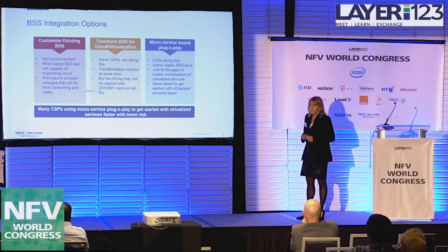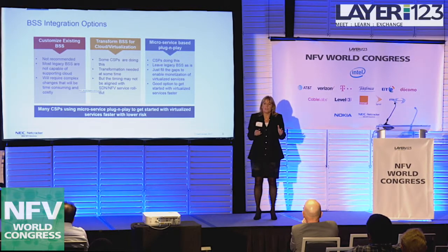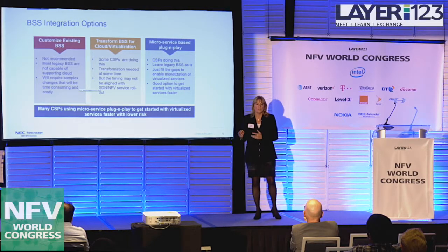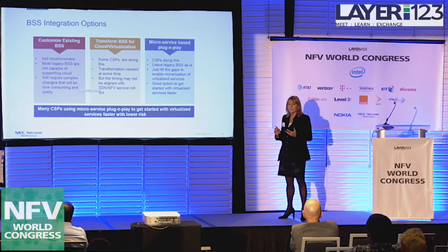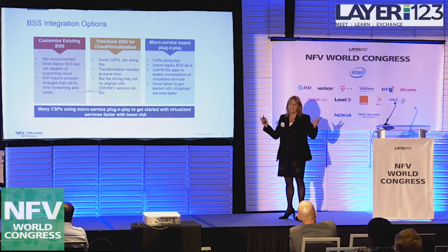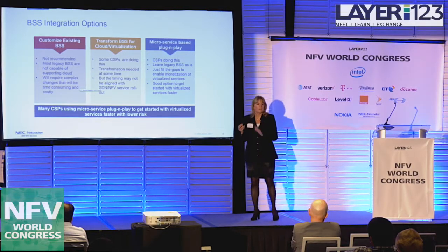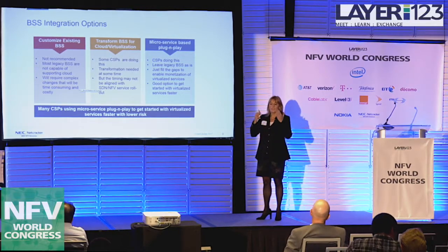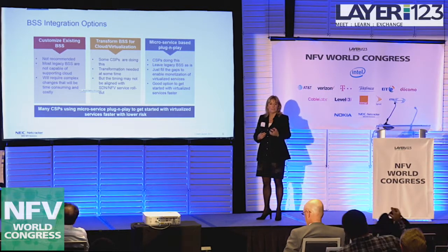This third option is what we call microservice plug and play. In the current BSS environment, there are lots of gaps, if you like, in terms of taking care of virtualization services. So you basically fill those gaps. You create the tools that are needed for these virtualized services. You don't recreate an entire catalog. You recreate the parts that are needed to take care of the SDN and NFV services. Same for billing, same for the catalog, same for the other areas. Then you interface that into the legacy environment and plug in the gaps that are needed.